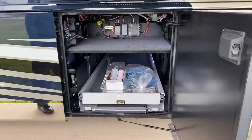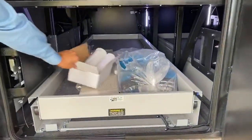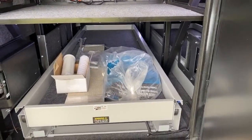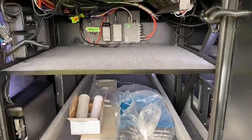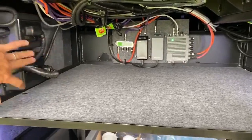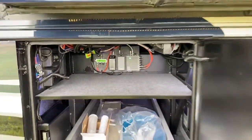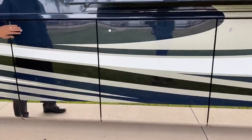Again, you've got another pass through. And here you're going to see they've got some additional tiles for the floor. Here's all your accessories for your central vac, which I'll show here shortly. All your DirecTV components operation up there. This is for your outdoor refrigerator. That's where that plugs in. And again, you don't have to slam these doors like on some of the other coaches.